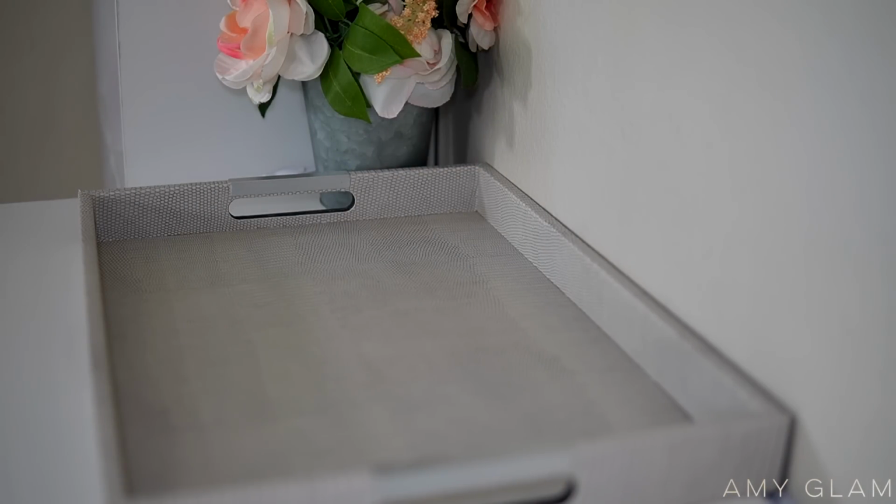So for today's video, I do have an empty tray. I usually show myself emptying out the tray, but I started packing some fragrances a little early and I decided to pack the fragrances that were on last month's tray just to have some fragrances already put away and ready to go. So the tray is clean right now. It's ready to get filled up.